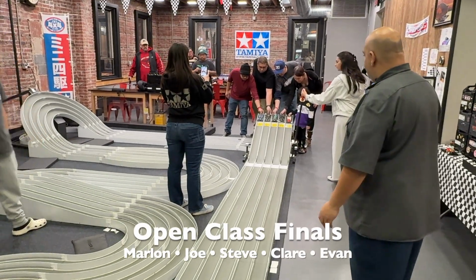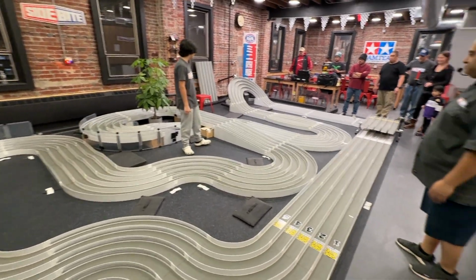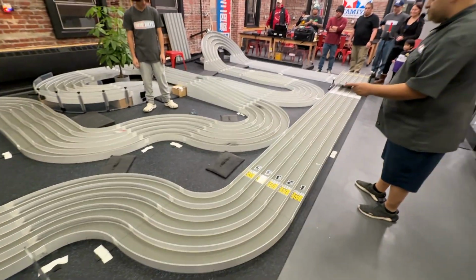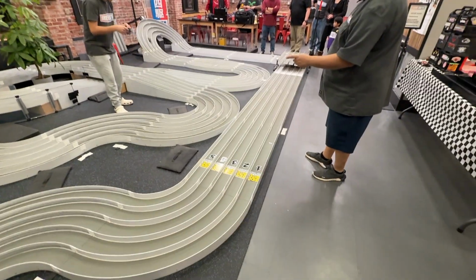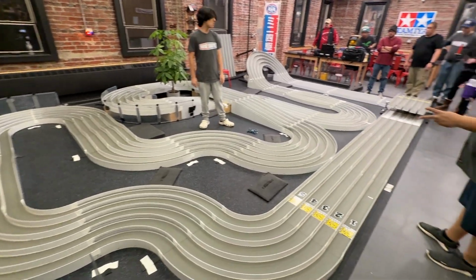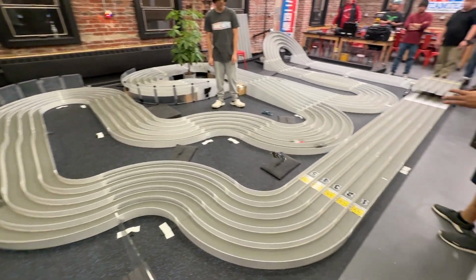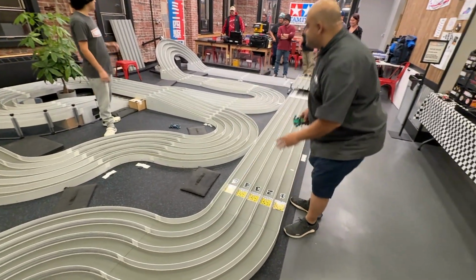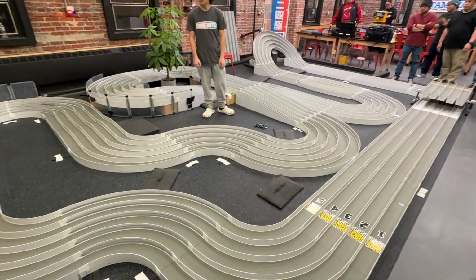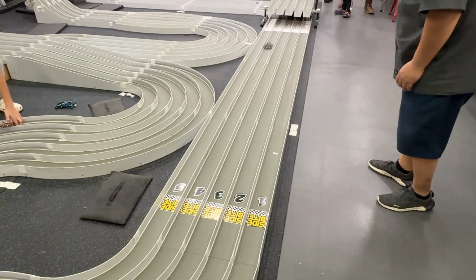On your mark, get set, go. Good drop. 1. 2. 3. 4, final lap. There it is, 1st, 2nd, and 3rd.